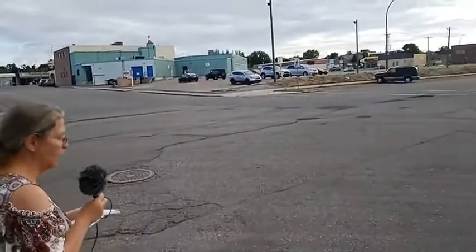So we're going to head just across the street, talk about why there's a big empty parking lot, which I'm sure many of you know the story, and a little bit more along 2nd Avenue.